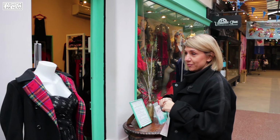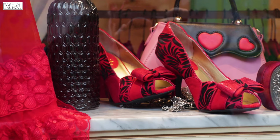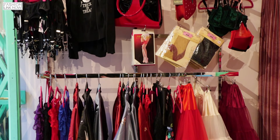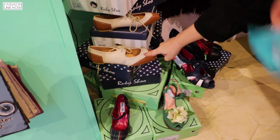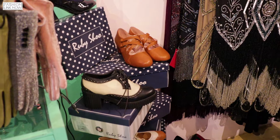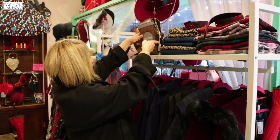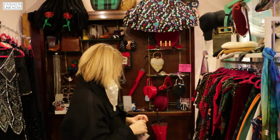So, another interesting store about vintage clothing, and it's called the Oldies. And now we'll enter just for you to see something different. Okay, let's go. Very nice stuff here, guys. Very nice. And the prices are okay also. The store is more like 50s-wide. Yeah, 20s, 30s, 40s, and 50s.